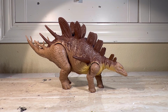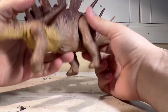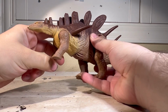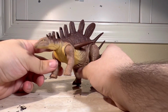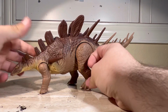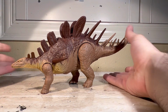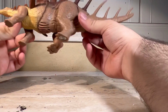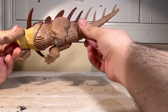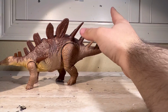Alright, and here we have the Kentrosaurus out of the packaging. So taking a look at it straight away, I think Mattel did a great job of sculpting and bringing to life a Kentrosaurus. This looks great. I'm not exactly a professional on Kentrosaurus. I mean, I don't really study it, but I have seen quite a few pictures of it. And from everything I've seen, this is an incredibly great representation of the creature itself. Now, Mattel's paint scheme is a different story. I think the paint up here is perfect. It captures what was on the show.